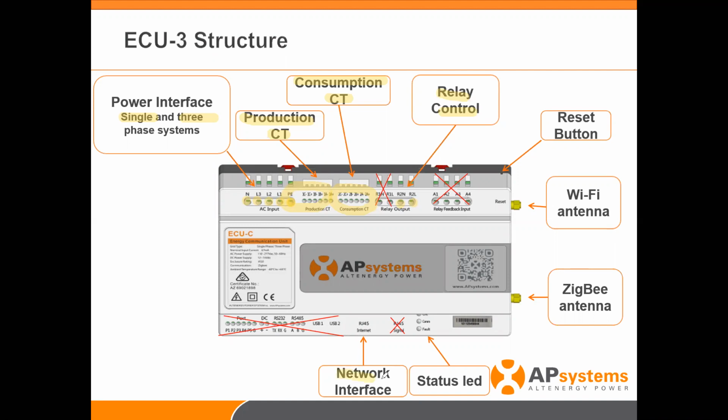Again, network interface here, RS485 for the internet, but we also offer Wi-Fi connectivity should that be a requirement for your installations. And then here is the Zigbee antenna. This is a communication protocol from the gateways to the inverter.